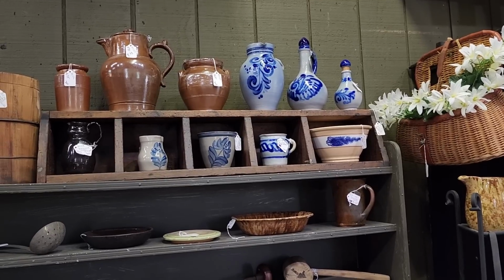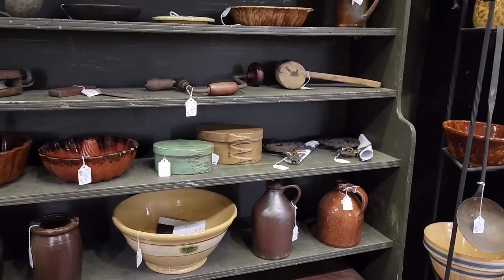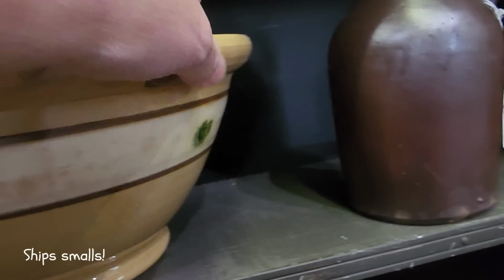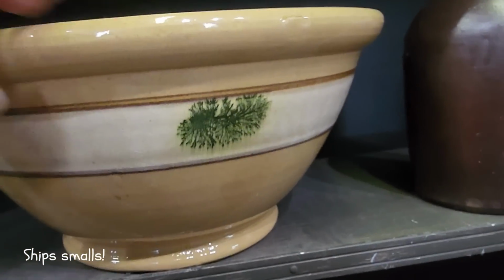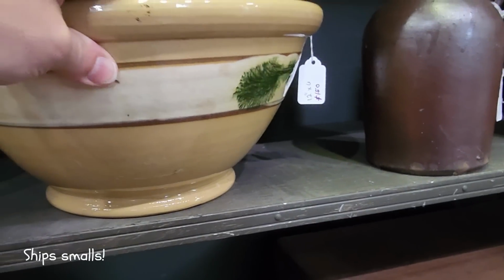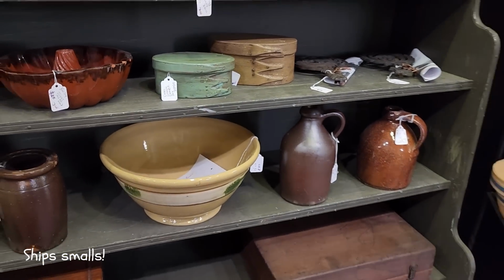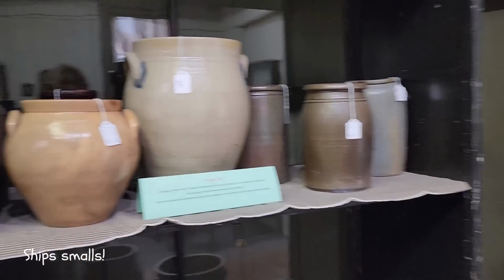This booth's owner's last name is Workman. And they do have some gorgeous pieces. Look at that seaweed yellowware bowl. Wow. It's a little bit of a condition issue there, but you know what? It is just stunning. Beautiful piece. He has it marked as 12 by 6, so it must be 12 inches across and then 6 inches high. So I'm just going to do this part of the shop right now today.